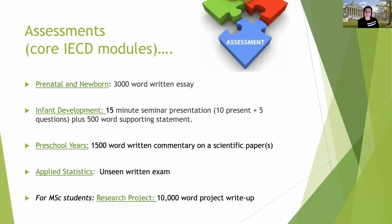So you will see that there's a wide range of assessment experiences, and that of course is deliberate because that means you will leave our course with a whole range of new skills in terms of academic writing, presentation skills, research skills, and so on. And that, we feel, is a very important part of your experience.